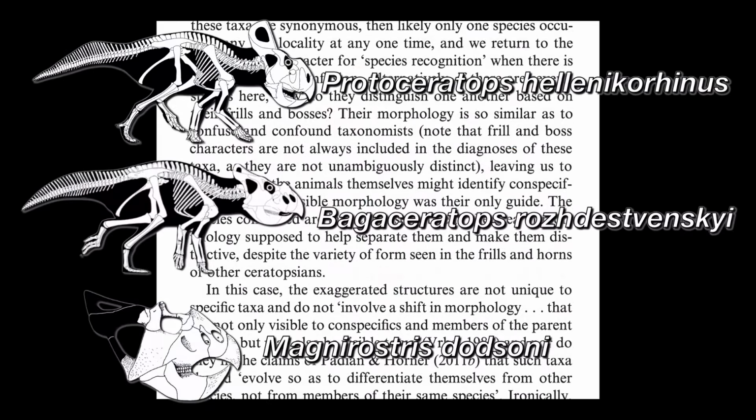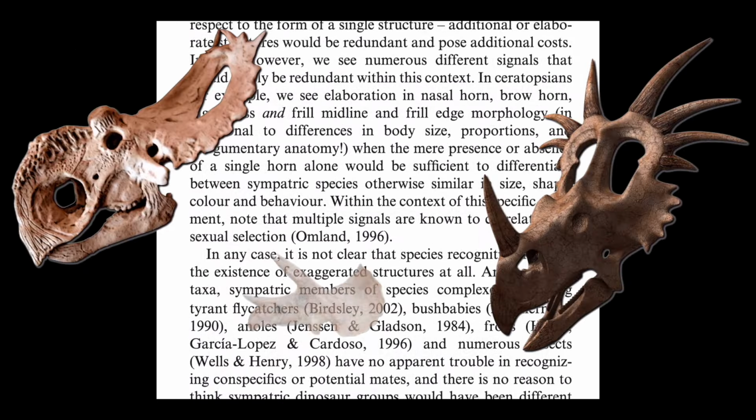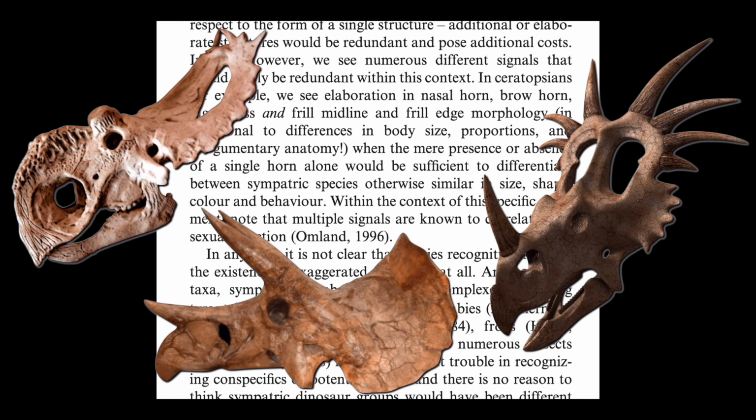Paleontologists who pore over these bones and use protractors and fine measurement tools to measure and describe all of these frills and bosses and things like that, even we can't always use those to tell the difference between species. And so how would an animal just by looking tell if it's the same species or a different one? So why would you have a change in your frill, a change in your horn, a change in your size, and all of these other different things just to be recognised?